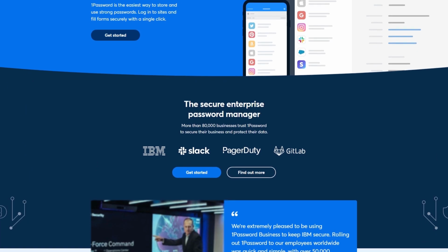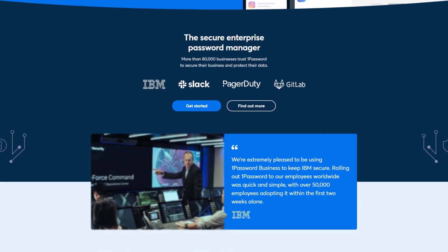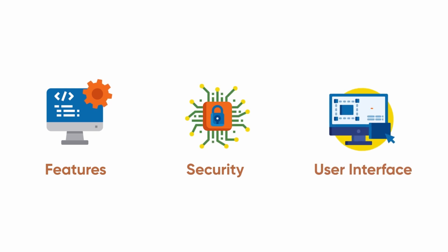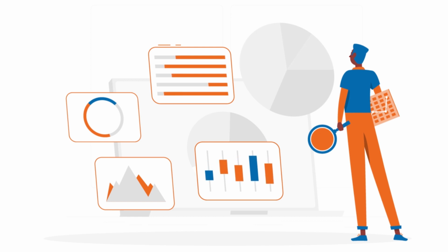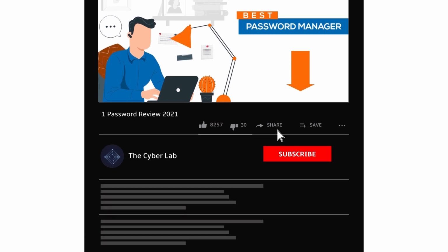Overall, 1Password is one of the most popular password managers, and it hasn't become one by accident. With its array of powerful features, impermeable security, and a clean user interface, the company definitely earned its reputation. While there is no denying that there is room for improvement, the password manager is definitely up there among the best. If you'd like to see our pick for Best Password Manager, see the description box down below.